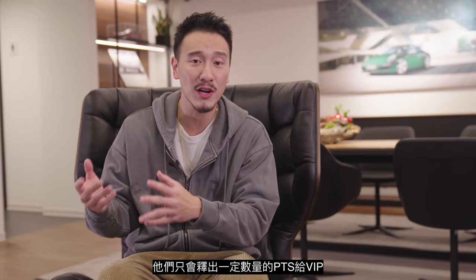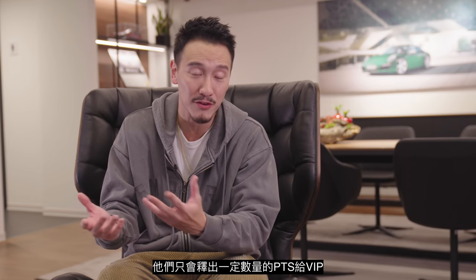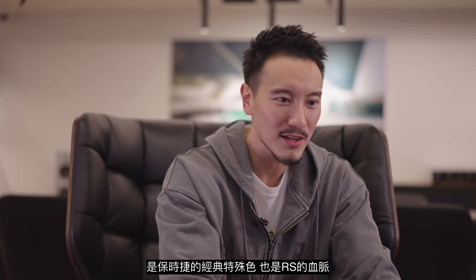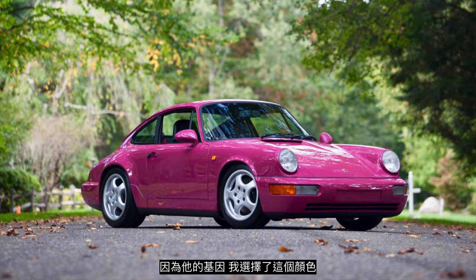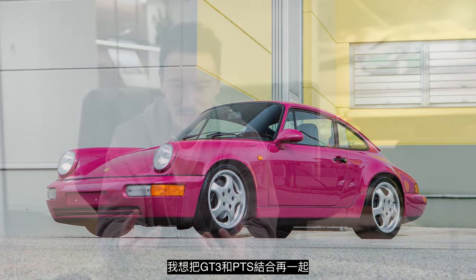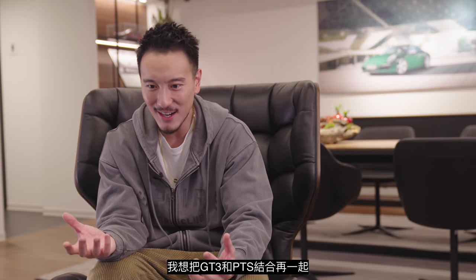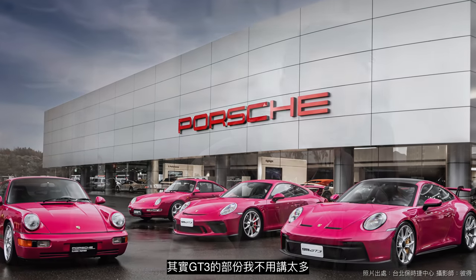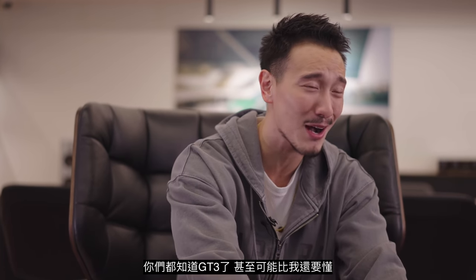Every region, every country, they will only allocate a certain number of PTS options to their VIPs. The PTS color in Ruby Stone Red or Ruby Star Red that I chose is part of the Porsche bloodline, part of the RS bloodline. It started with the 964 RS. That's why I chose this color, because of the genetics. I wanted to mix the GT3 with the PTS, and I guess I wanted to have a combination that was so rare, so special. I don't really need to talk about the GT3 that much. You guys all know the GT3, probably better than I do, but this car to me is probably better than a supercar. We're going to see.